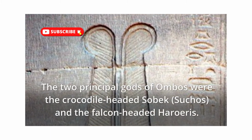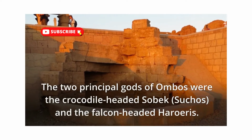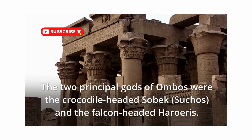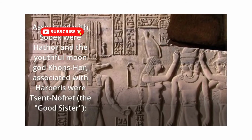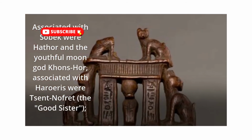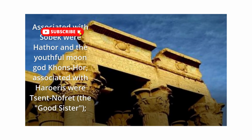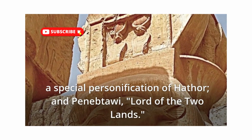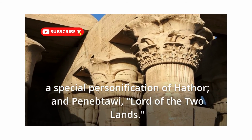The two principal gods of Ombos were the crocodile-headed Sobek, Suchos, and the falcon-headed Haroeris. Associated with Sobek were Hathor and the youthful moon god Khons. Associated with Haroeris were Tsentnofrit, the good sister, a special personification of Hathor, and Penetawi, lord of the two lands.